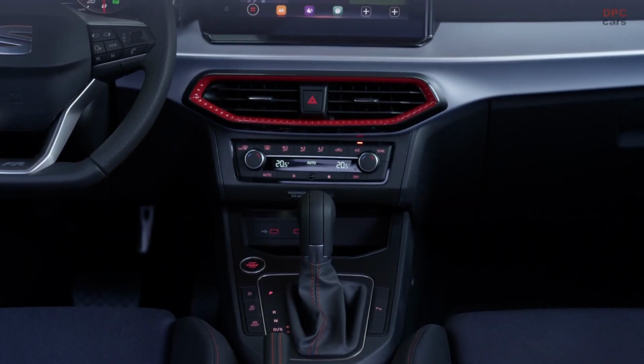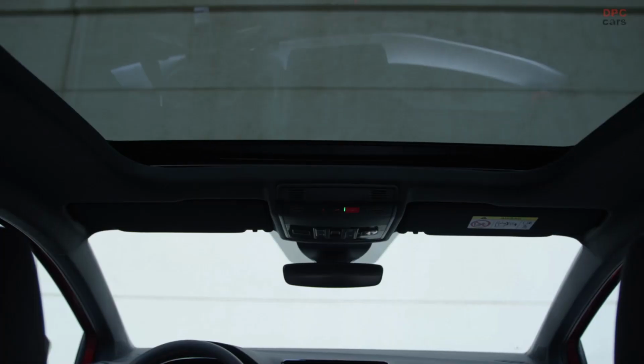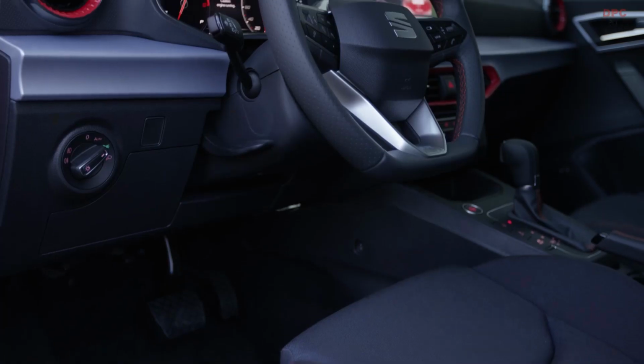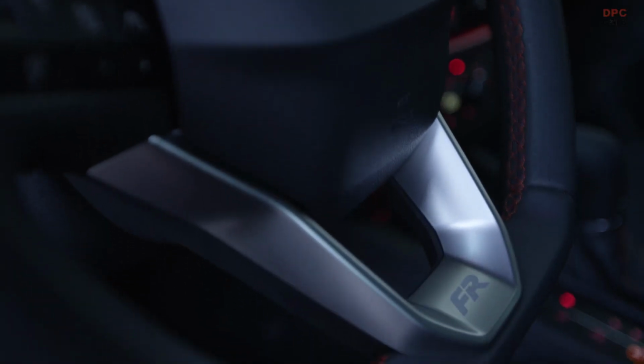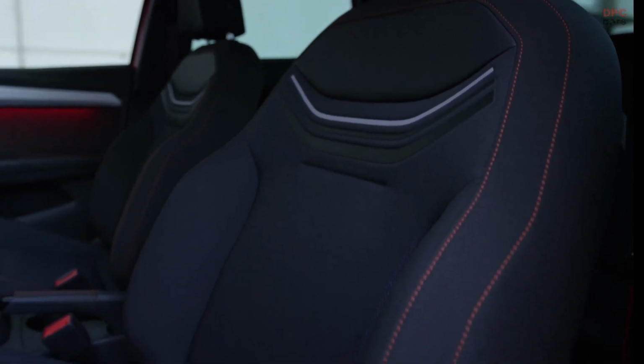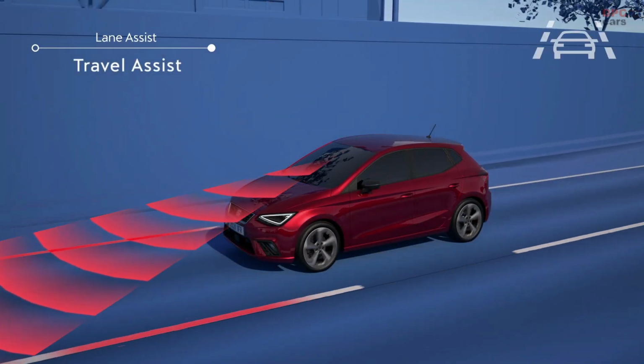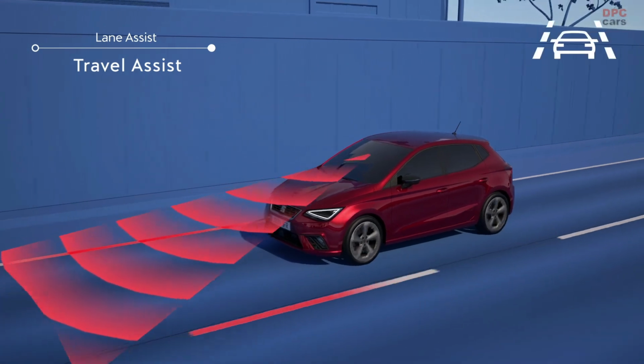The new SEAT Ibiza and Arona are also fully connected cars. With the SEAT Connect app, you can do plenty of things directly from your smartphone. For example, you can see your driving data, get maintenance support, find your car location, or even plan your journey of the next day. We have also incorporated new and more advanced driver assistance systems.